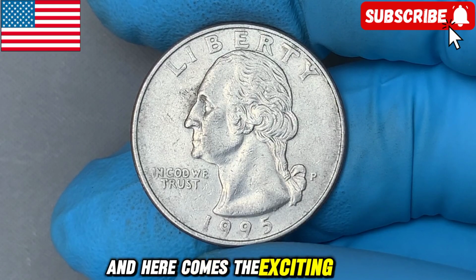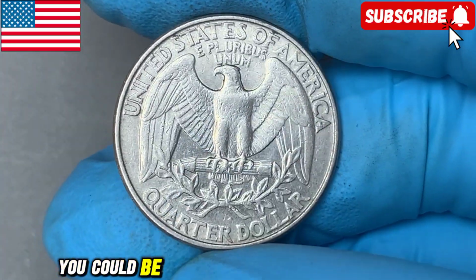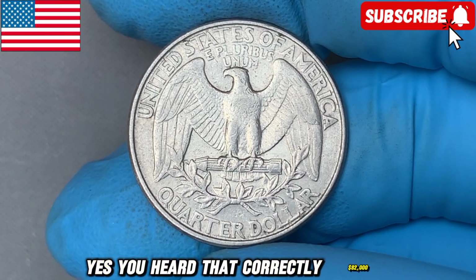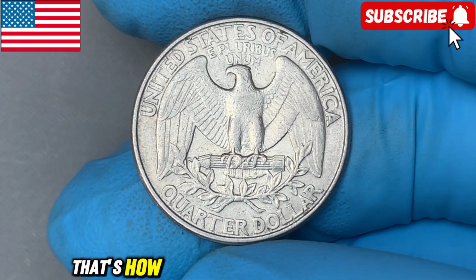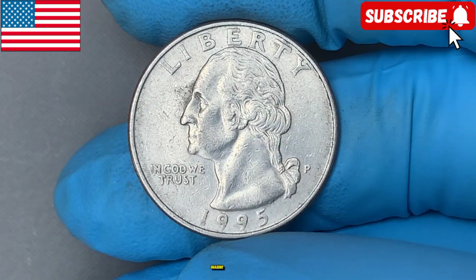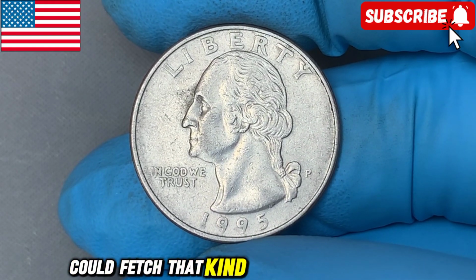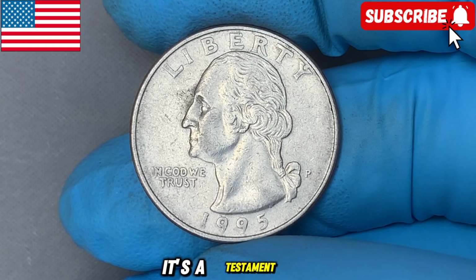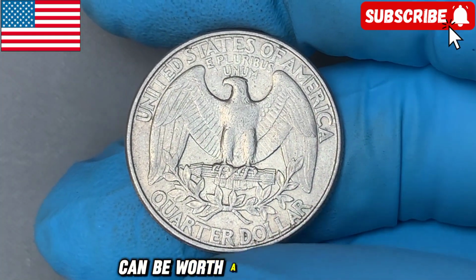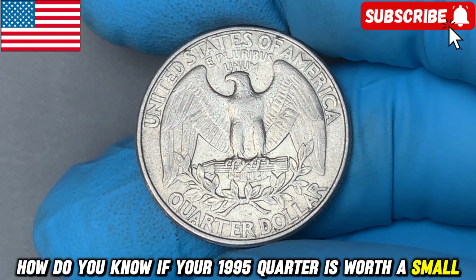And here comes the exciting part: if you happen to have a 1995 quarter with a major minting error, you could be sitting on a coin worth $82,000. Yes, you heard that correctly, $82,000. That's how much some rare 1995 quarters with significant errors can be worth. Imagine that. A coin that was once worth just a quarter could fetch that kind of money at auction. It's a testament to the amazing world of coin collecting, where the right piece at the right time can be worth a small fortune. So, how do you know if your 1995 quarter is worth a small fortune?